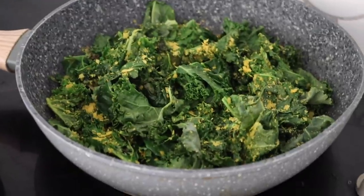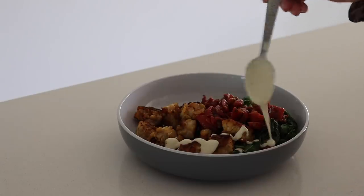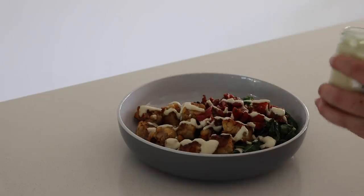For lunch, I started by frying some kale and some chickpea tempeh before serving them both in a bowl with some sun-dried tomatoes and a cashew cheese sauce.